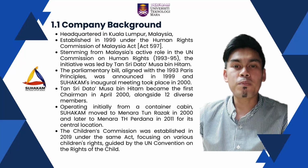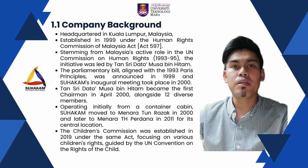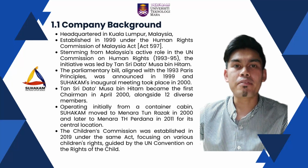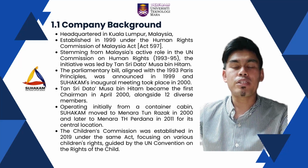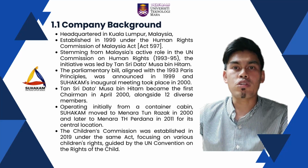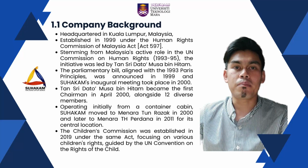Headquarters in Kuala Lumpur, Malaysia. Suhakam was established in 1999 under the Human Rights Commission of Malaysia Act 597. Stemming from Malaysia's active role in the UN Commission on Human Rights from 1993 until 1995, the initiative was led by Tan Sri Datuk Musa bin Hitam.